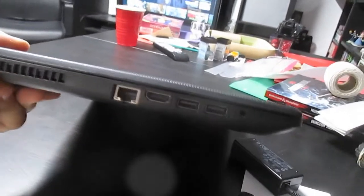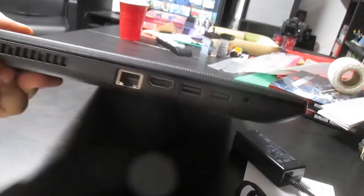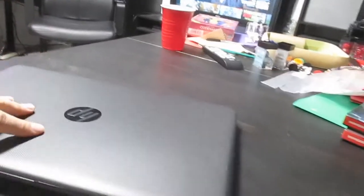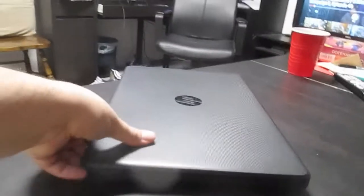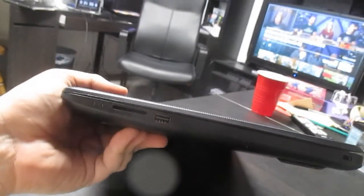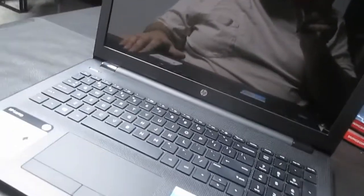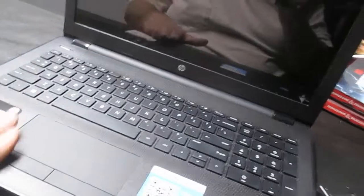Kind of nice. 2 USB, an HDMI, Ethernet, and a headphone jack. And then power. Nothing on this side. There we go. Another USB and a SD card slot. There we go. Wonderful. Very, very familiar.